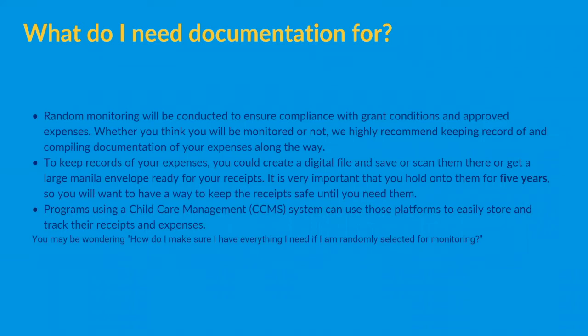Whether you think you will be monitored or not, we highly recommend keeping record of and compiling documentation of your expenses along the way. This way, you will have your records in one place and will be ready to respond to any request for monitoring of these funds.